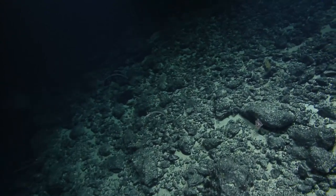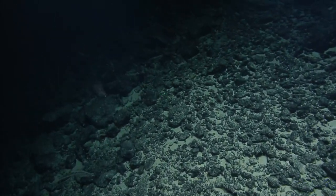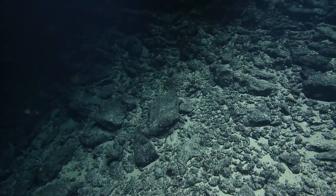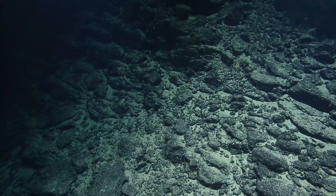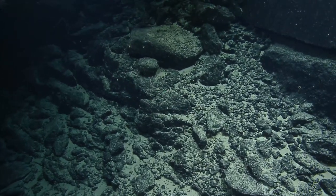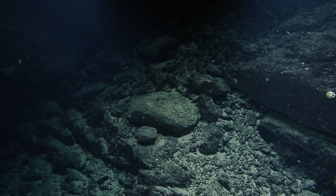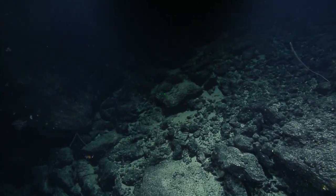Coming down, coming below it. Yes, I'm lateraling. Cool. Steve was mentioning that this is the depth where you start seeing a lot of the yellow fans that are actually different but look similar. And we definitely are seeing more of the yellow fans. Wow, big blocky features.